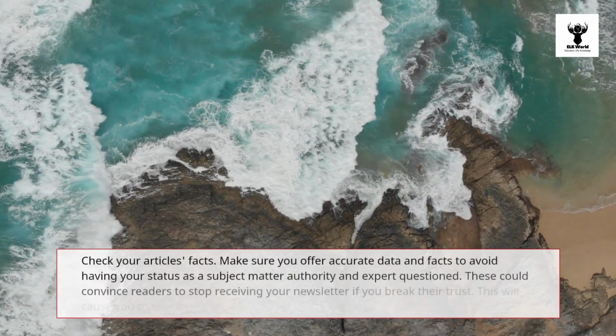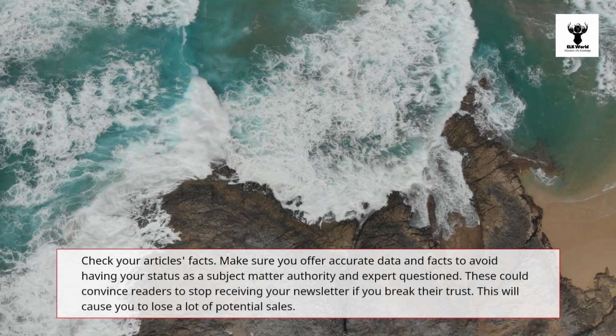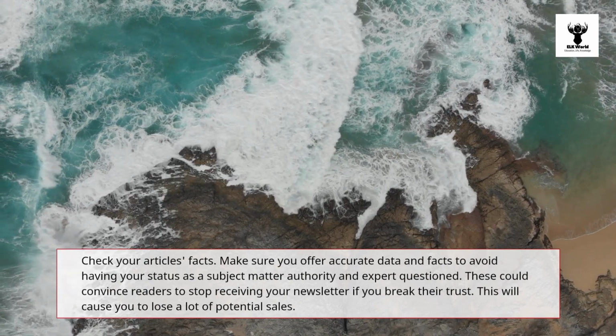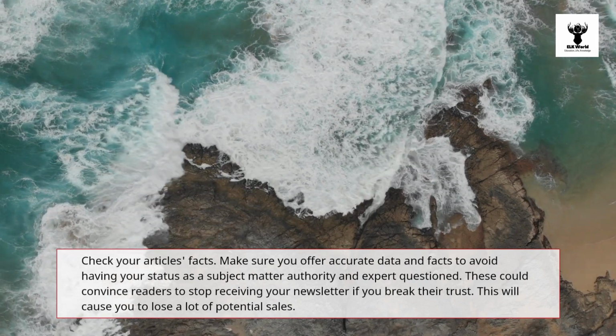Check your article's facts. Make sure you offer accurate data and facts to avoid having your status as a subject matter authority and expert questioned. These could convince readers to stop receiving your newsletter if you break their trust. This will cause you to lose a lot of potential sales.